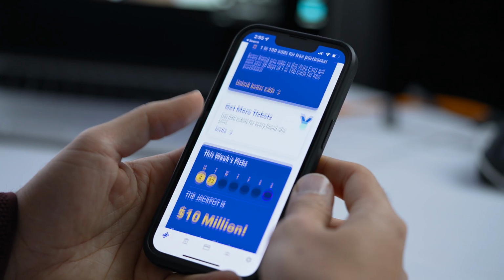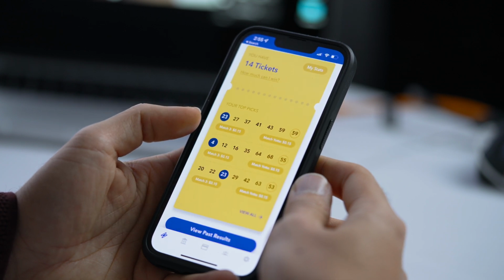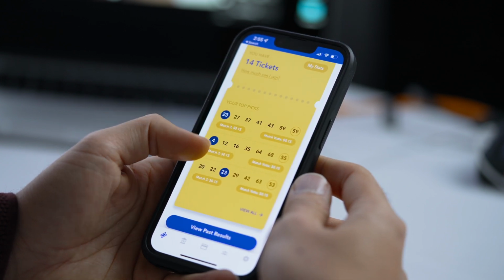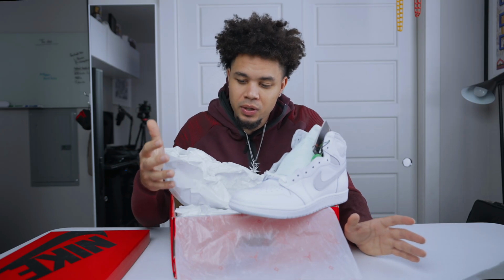That's life-changing. If you don't know what Yotta is, it's basically an application that allows you to save money. And before you get all like, I'm not trying to save no money, just listen to me. I think this concept is really interesting. I'm winning every single week. So when you put $25, that's all you got to do.